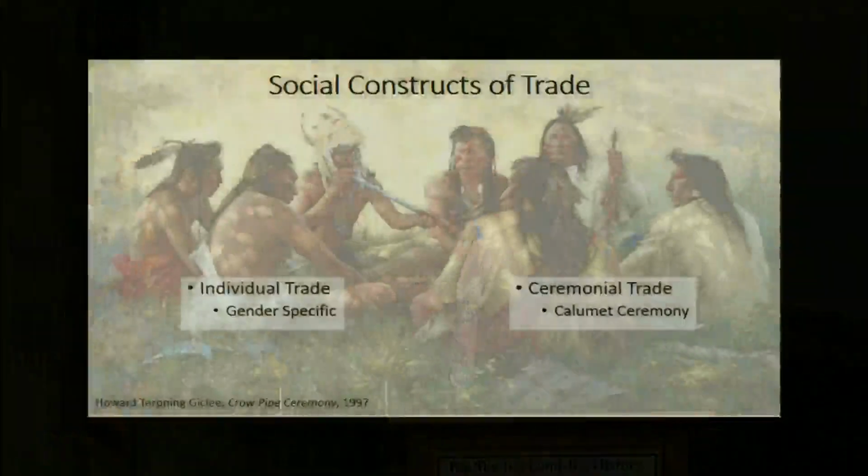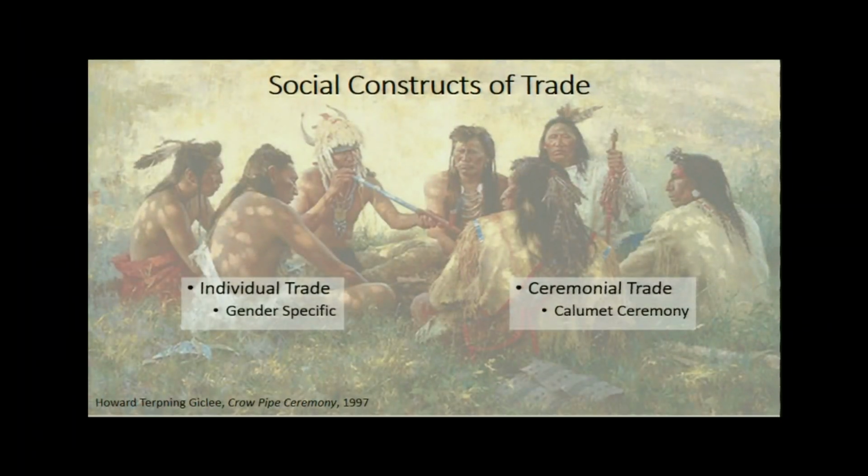There's also ceremonial trade. And this is a more institutionalized exchange between larger numbers of people, such as the rendezvous, which I talked about.